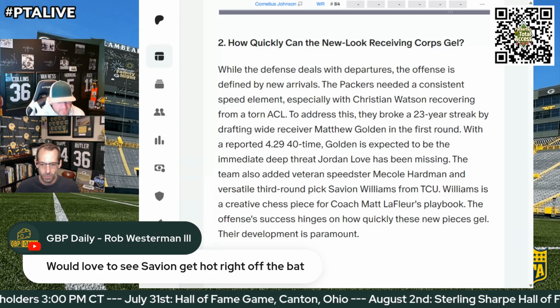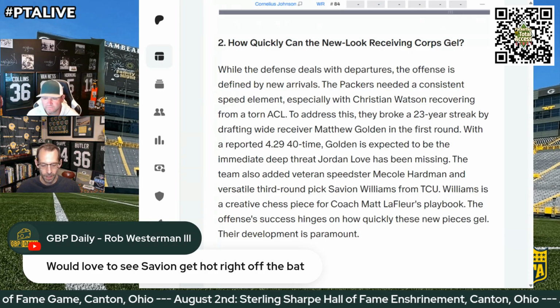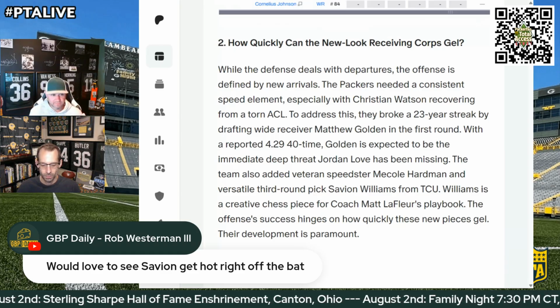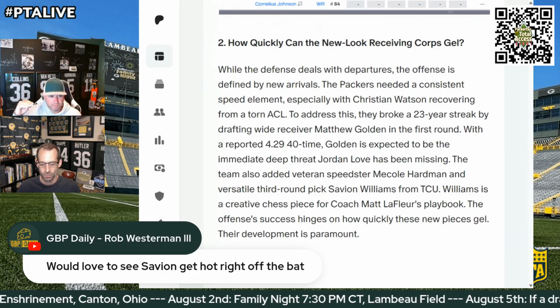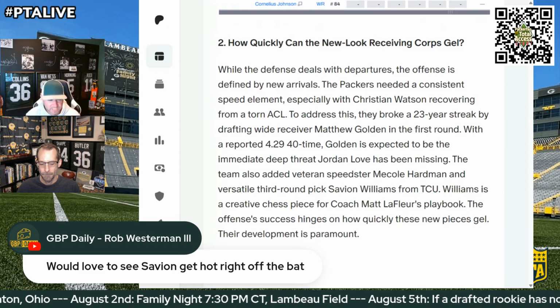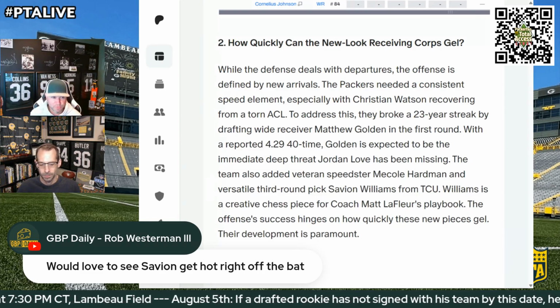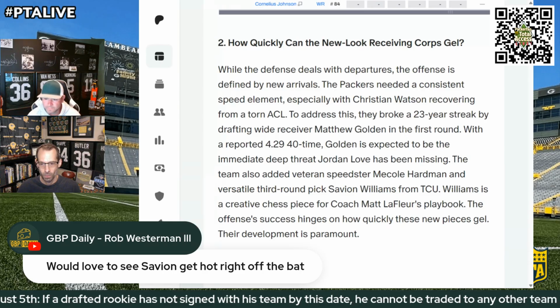Definitely. Rob Westerman in the chat said, would love to see Savon get hot right off the bat. That'd be absolutely great. And you know what's going to happen if that happens, Rob? The rest of that receiving corps is going to raise their game a little bit, right? Rising tide raises all ships, that whole thing. Iron sharpens iron, all the cliches that we hear. It's absolutely huge, man. If the third rounder comes out and just, who's to say he's not the stud in this class? It could be, man. It could be, for sure.